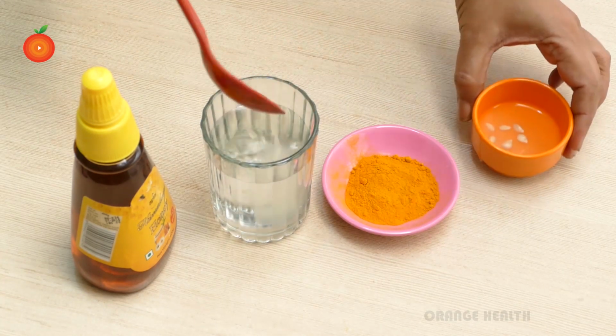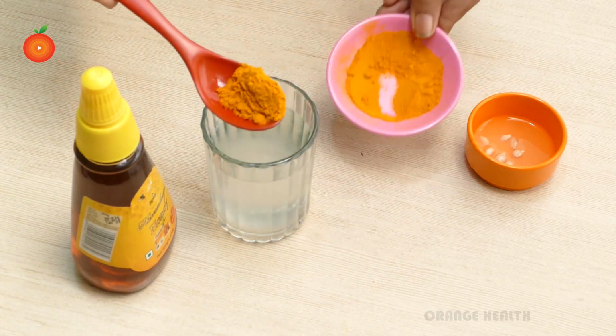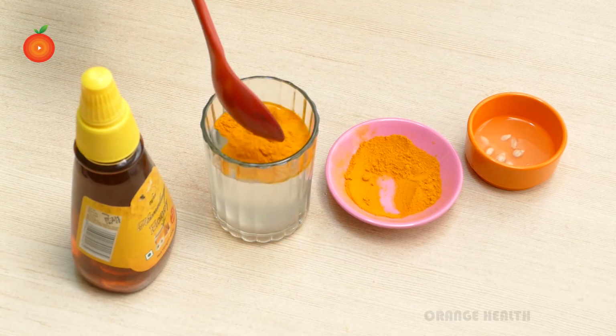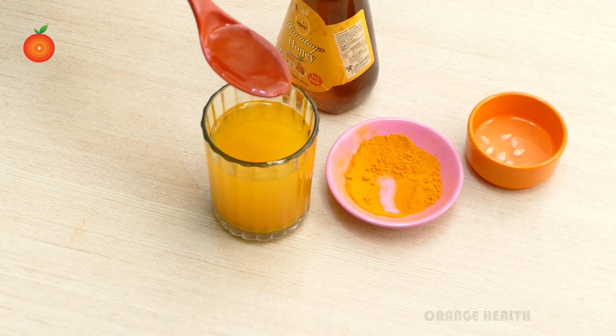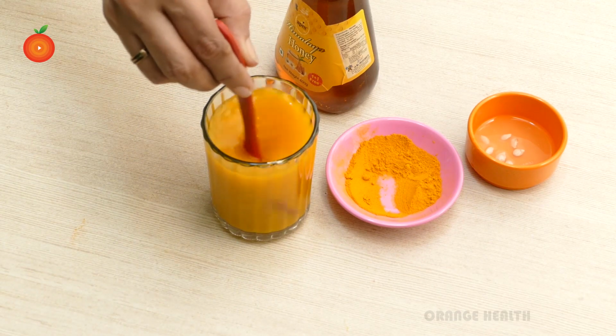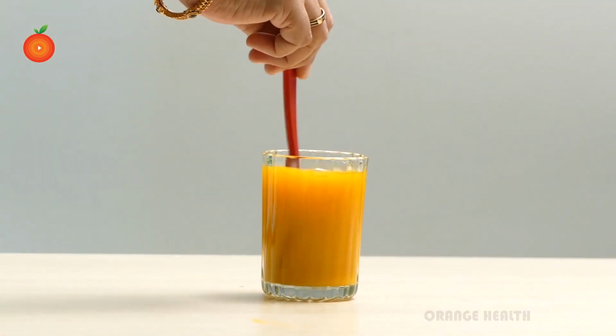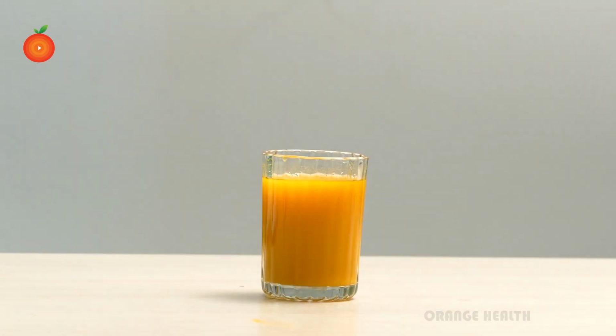Add 1 tablespoon of lemon juice to it and 1 tablespoon of turmeric powder, 1 tablespoon of honey and mix well. Drink this water early morning on an empty stomach.